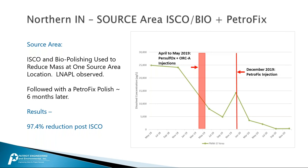Once again, here's some data that shows how, as we started to see a little bit of an increase in the on-site area, we got that second PetroFix injection, and starting out at a 25 to 30,000 part per billion level, it wiped it down to essentially nothing in just a couple of years.